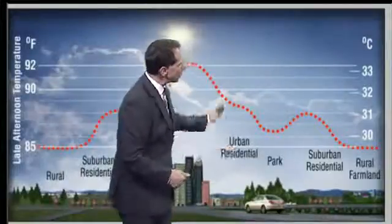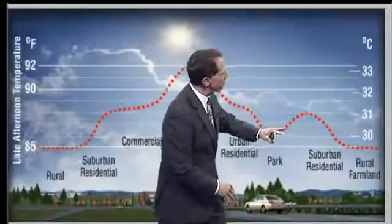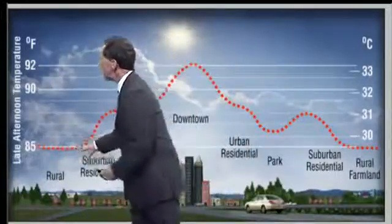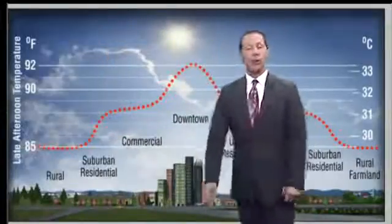An urban residential area, the temperatures here, and a park, you might have more trees, so the temperature dips a little bit, and then residential areas, it may go up a little bit. You look over here, the rural areas where there's not much going on at all, that's generally the coolest location, and the temperature may only be 85 here, but yet 92 in a downtown location. So that is the urban heat island effect.